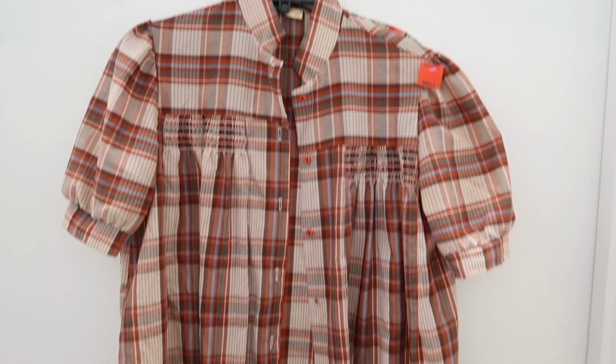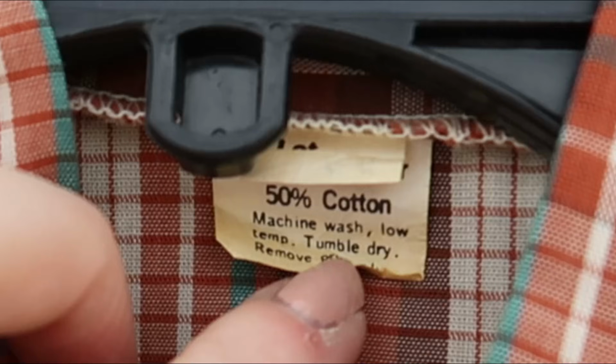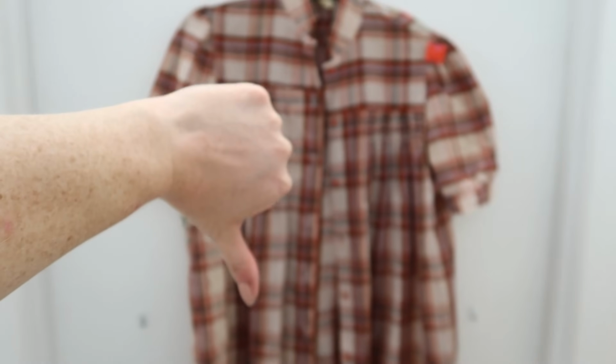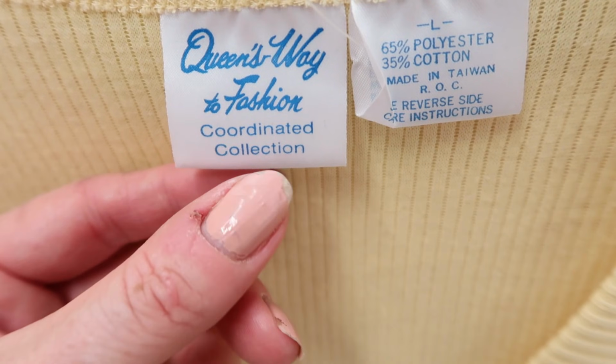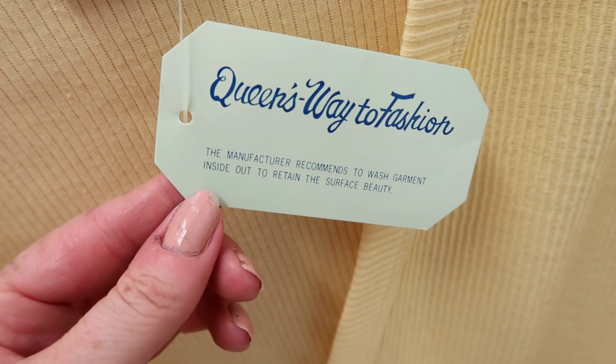Anyway, this top is really cute. I regret leaving it behind, kind of, because I do think it's a really great little summer basic, but it just felt a little too basic in the moment. This cute vintage top I really liked, but it was too small, unfortunately, for me, so someone else will be happy to find it. And this cute little vintage vest, I do not wear this color of yellow, so I left it behind. But I love this tag.